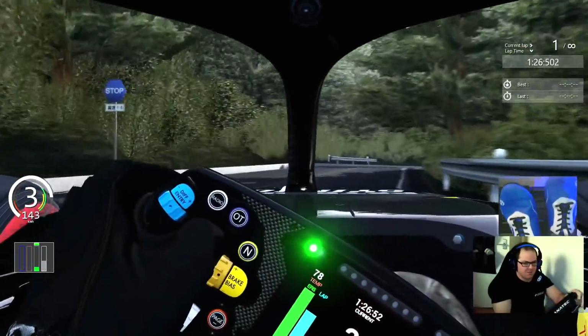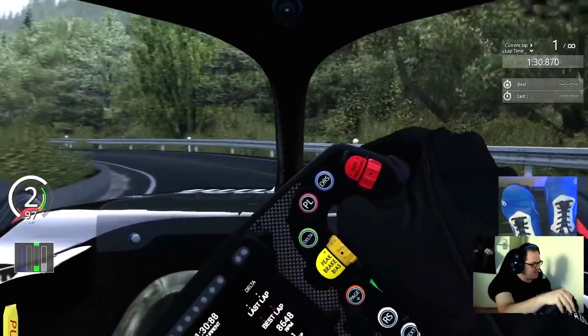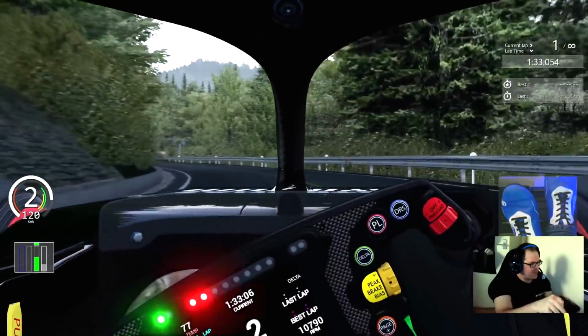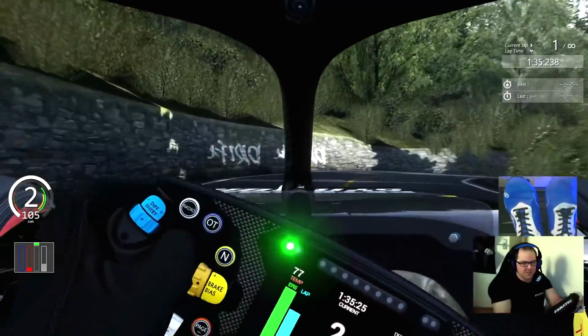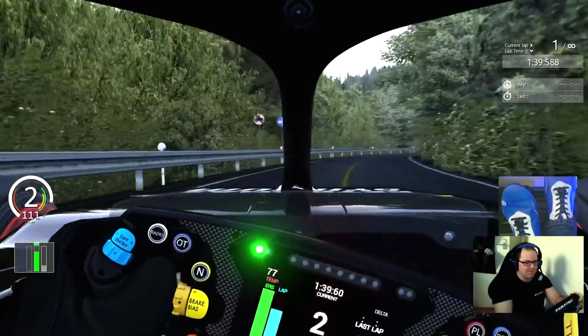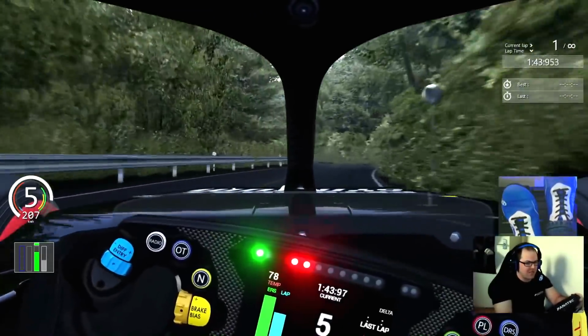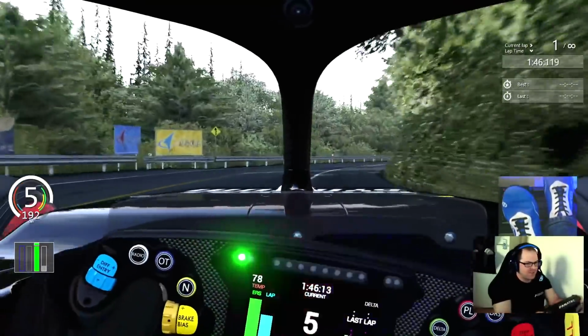Most of this run is going to be guesswork. I'm going to guess pretty well into some of these corners, and I'm going to guess pretty badly into others. You probably saw at the beginning there's a corner that could have been taken much faster that I took relatively slowly. Like this one, I probably could keep my foot planted there, but oh god.